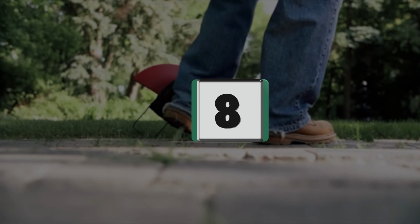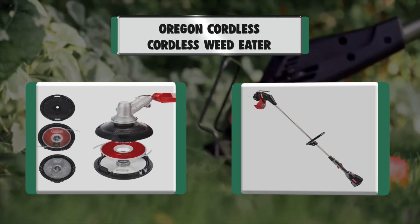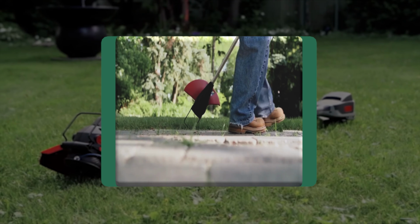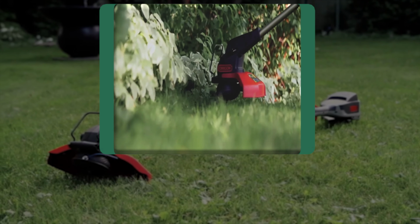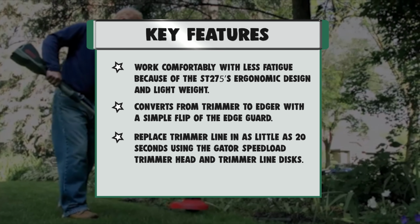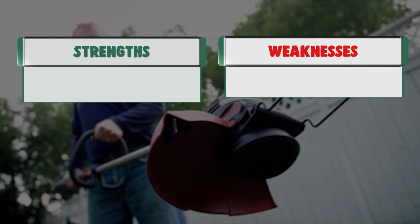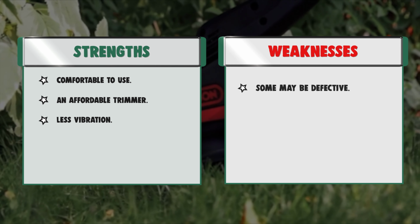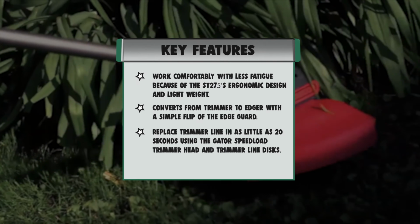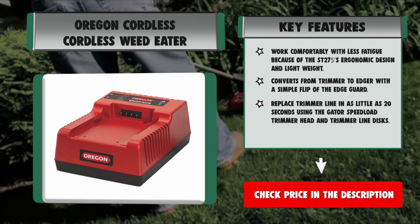Number 8. Oregon Cordless Weed Eater. Key features. Work comfortably with less fatigue because of the ST275's ergonomic design and lightweight. Converts from trimmer to edger with a simple flip of the edge guard. Replace trimmer line in as little as 20 seconds, using the Gator Speedload trimmer head and trimmer line discs. Battery powered so you don't waste time filling gas tanks, yanking pull cords or warming up. Strengths. Comfortable to use. An affordable trimmer. Less vibration. Weaknesses. Some may be defective.